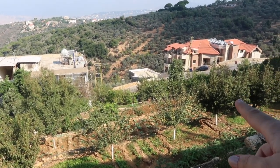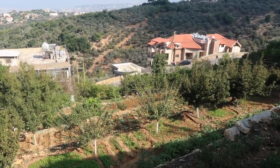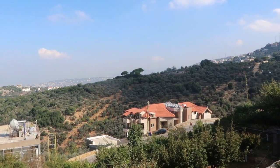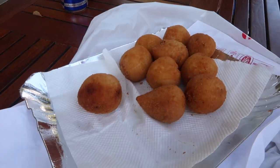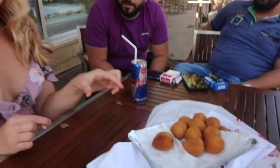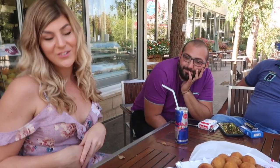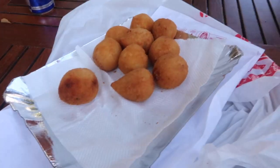These ones here, right here, olive trees. This is all olive trees. We're in Lebanon right now and we're trying the cuisine, which is a Brazilian pastry with chicken inside or cheese inside, and then they fry it, and it's very popular in Brazil. But as they have a lot of Lebanese in Brazil and Brazilians in Lebanon, they also make it. Yummy! So these are treats.